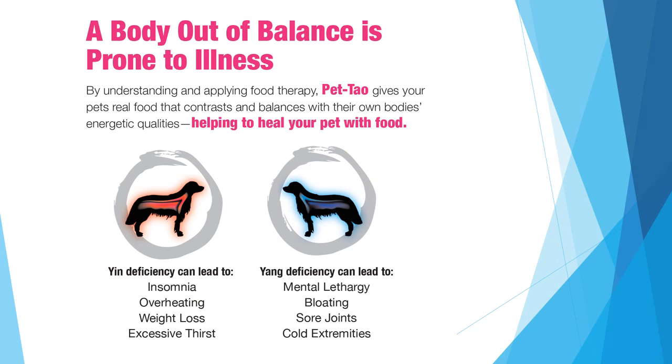If we take into account the Yin Yang Theory, when a body or a pet is out of balance, they're sick. Likewise, when a pet is sick, the pet is out of balance. Okay? And the goal of Eastern medicine, food therapy, is to help those pets regain balance in some form or fashion.